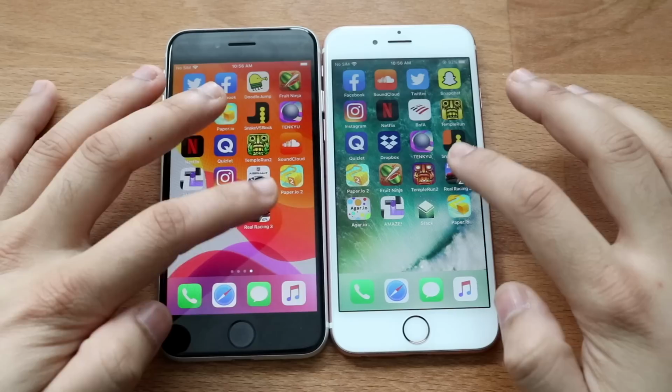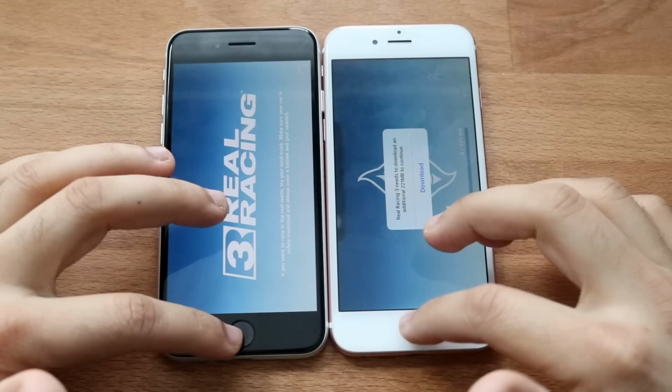And we did have to download it on the SE, on the 6S. I'm not really too sure why that happened. But we'll go and load up a single app again. We'll do Snapchat. 3, 2, 1.